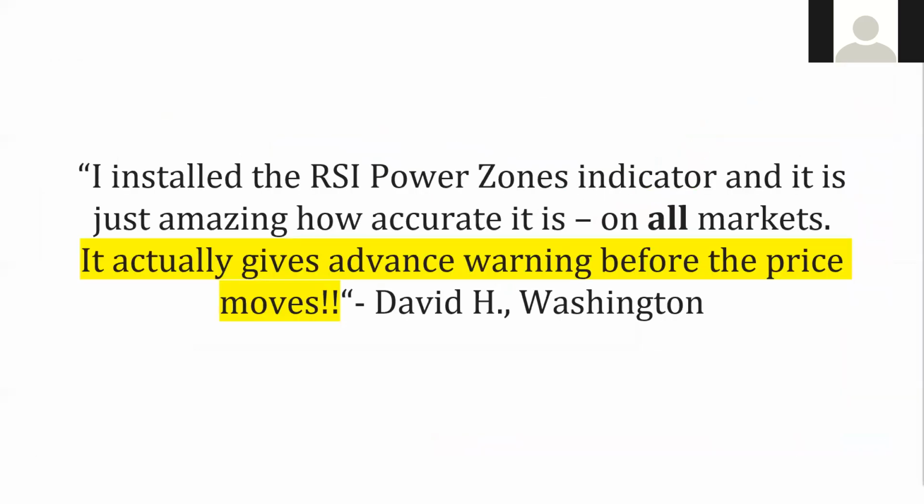That's the results our trading family loves seeing too, like David. "I installed the RSI Power Zones indicator, and it's just amazing how accurate it is on all markets. It actually gives advance warning before the price moves."